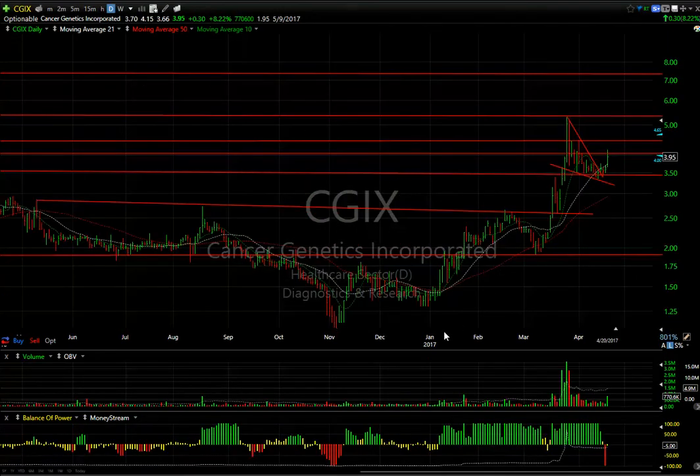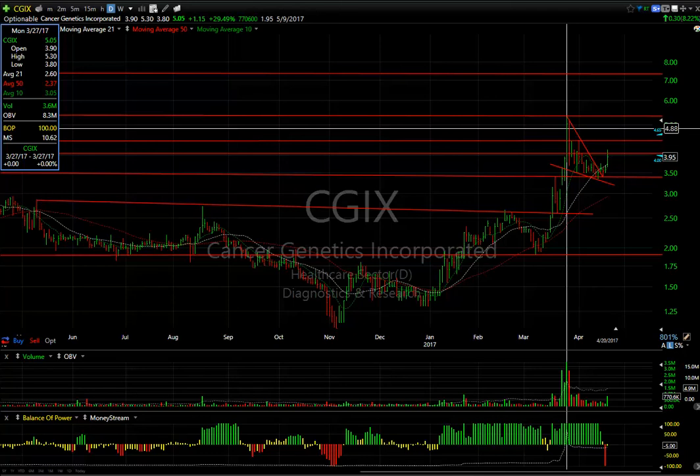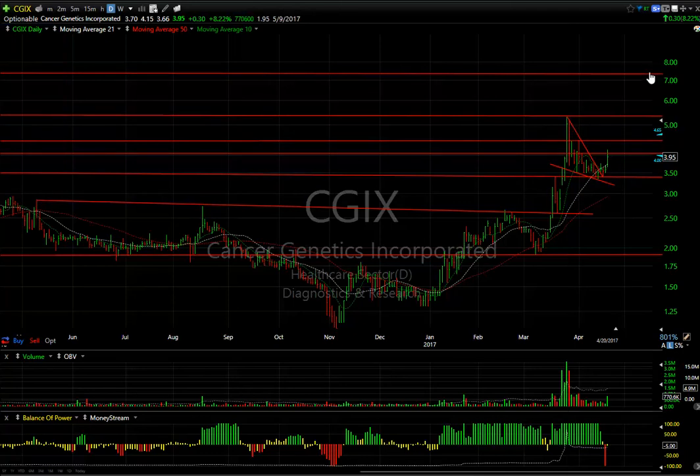CGIX, after running up sharply off the lows from the $1.90 area all the way up to the 5.25 area, pulled back in a falling wedge. Notice how it held near this spike high and then popped out. Today's volume of 770,000 was the best in about 3 weeks. It looks to me like it's going to make a run and test 4.45, and then maybe 5.30. If we get through that, it's a $7 stock potentially.